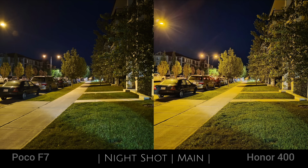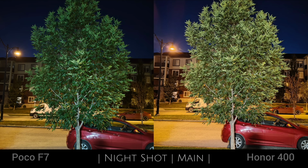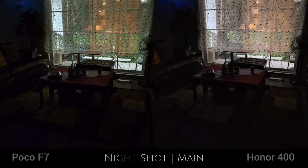On the main sensor test, I like the colors of the grass on POCO F7 compared to Honor 400 and also the sky, but it is brighter on the latest Honor mid-range. On pitch black condition, I think they're almost the same look, same exposure and sharpness.